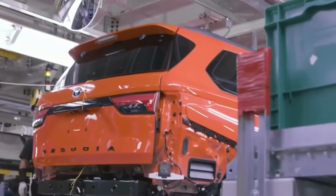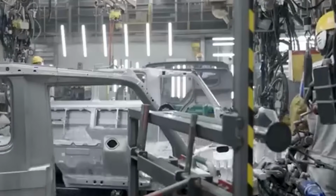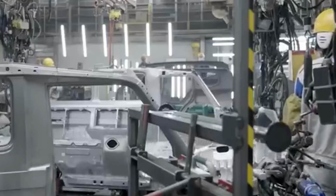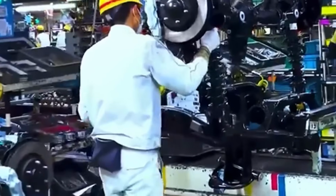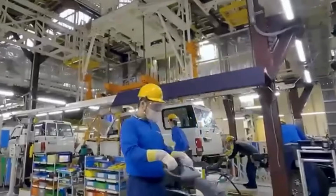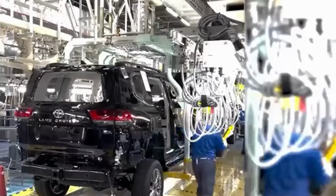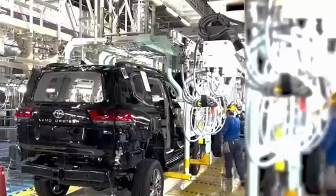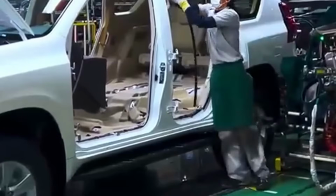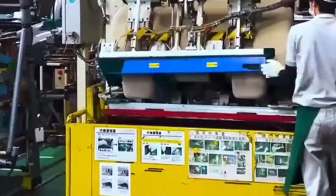One of the most critical events in the assembly process is known as the marriage, the point at which the painted body is lowered onto the pre-assembled chassis. The chassis includes the engine, transmission, suspension components, exhaust system, and drivetrain. These assemblies are built up in parallel lines and synchronized with the main body line so that both components arrive at the marriage station at precisely the same moment.